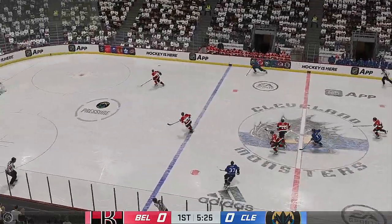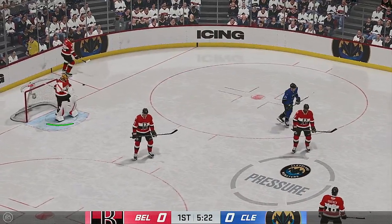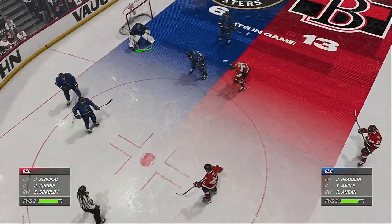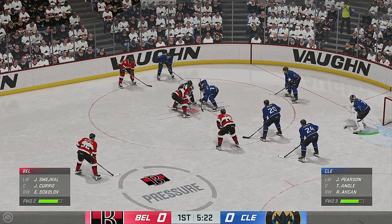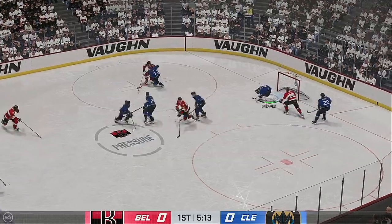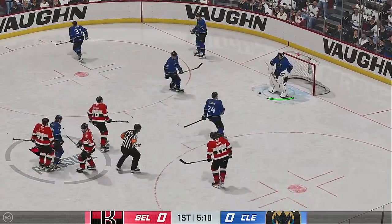Quick pass across to Pearson. Oh, we'll get some tired defenders as icing is the call. The Senators win the faceoff. Wins that one clean. Everyone's ready for the puck. They know they're attacking now with a tired group that they're playing against.